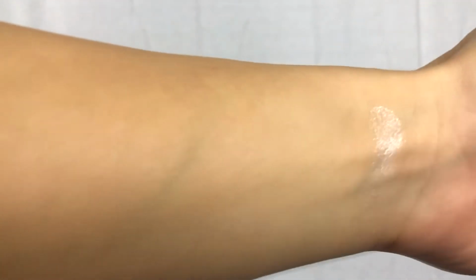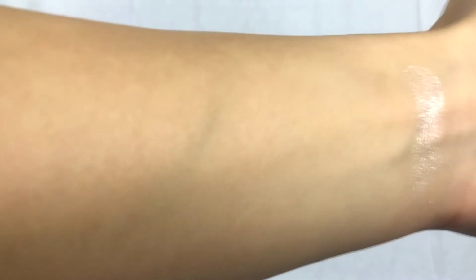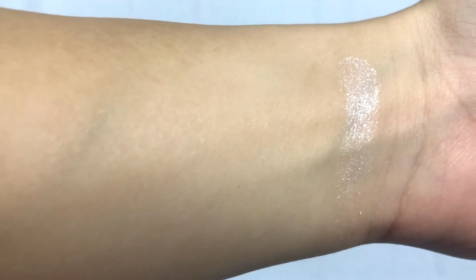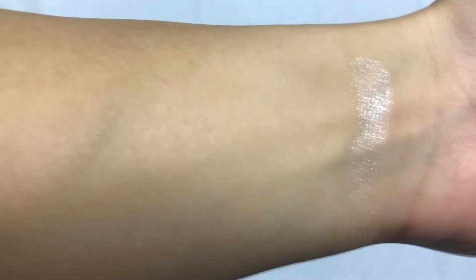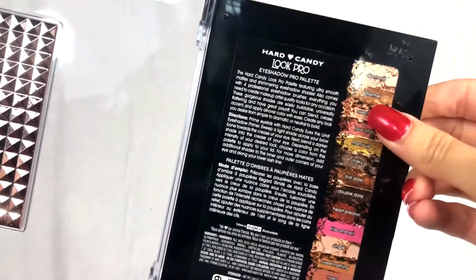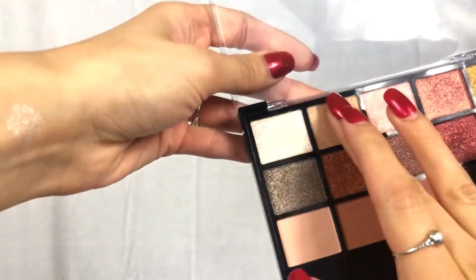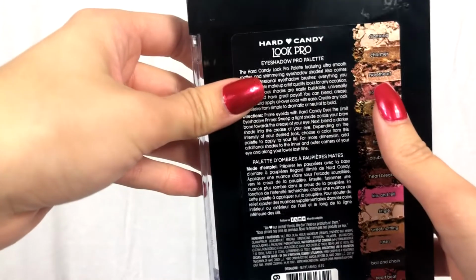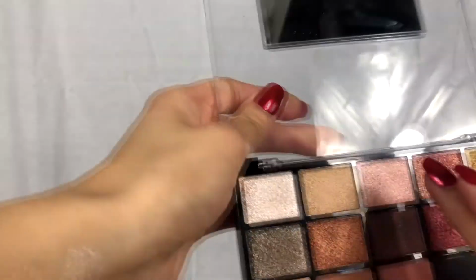And this one's like a white sparkly color. It's really gorgeous. Definitely a great color for right underneath the eyebrow or on the inner corners of your eyes. The next color I'll be swatching is called Charmer. The next color is called Sweetheart.